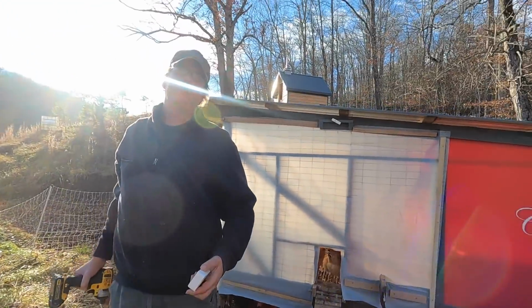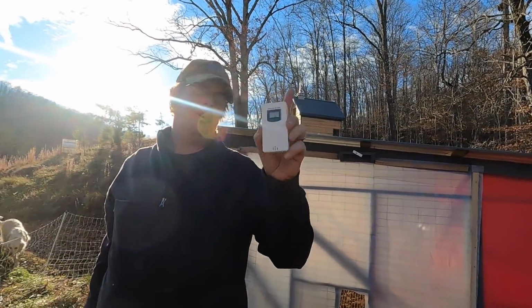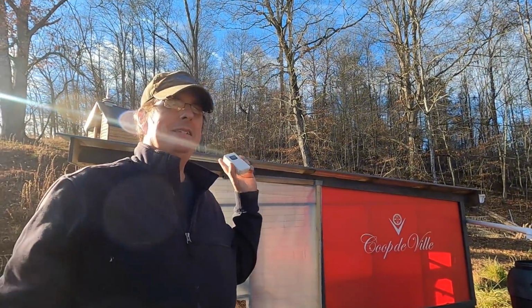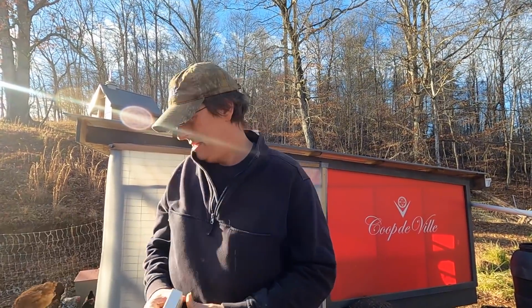All right, so just for morbid curiosity, I've got one of my remote sensors for our weather station. That's an extra one that I keep in the garage. I'll put it inside the Coop De Ville here and just see what we're getting in this sunlight, of course.